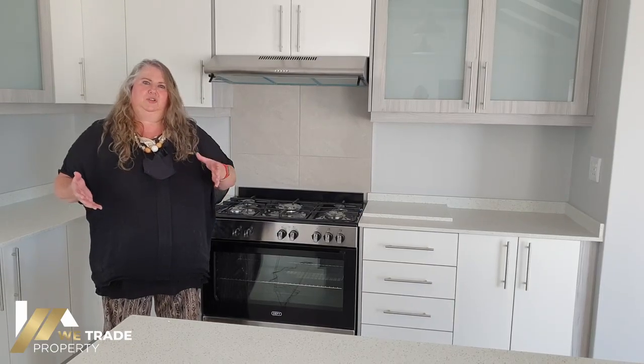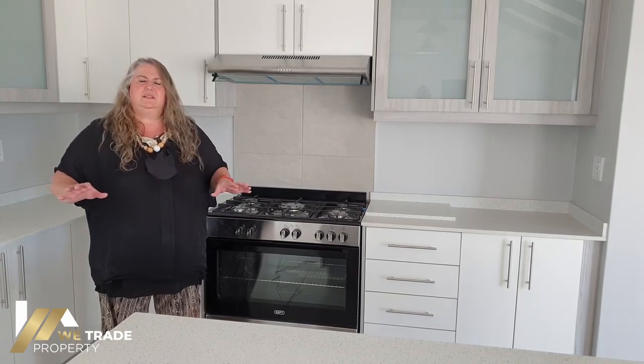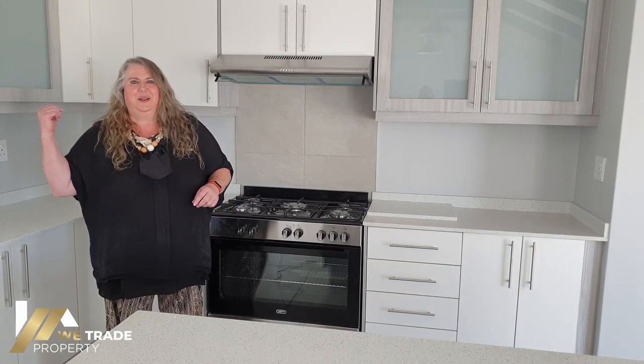The open plan kitchen with the braai room and the living area keeps the conversations flowing, keeps the family social. Clutter's taken care of by a separate scullery, and you have a walk-in pantry with a door that can close.